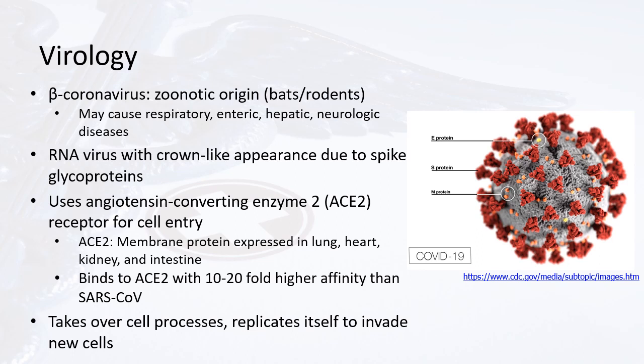entry. Now this ACE2 receptor is a membrane protein, and it's expressed in the lung, the heart, the kidney, and the intestine, and then some other areas in the body. This ACE2 receptor is also abundant in type 2 alveolar cells in the lung, which we will see in the future slides. The coronavirus binds to ACE2 with a 10 to 20-fold higher affinity than the original SARS coronavirus. And once this RNA virus gets into the cell, it takes over the cell's processes, and then it replicates itself to continue to invade new cells.